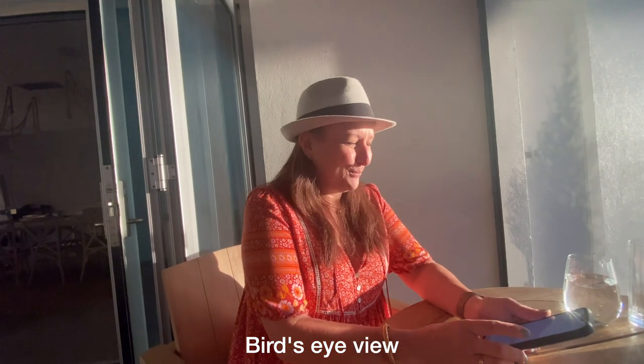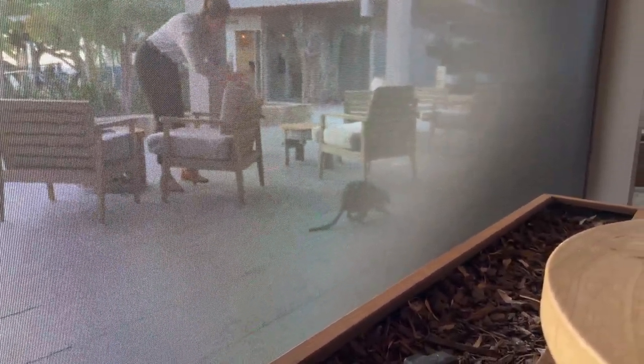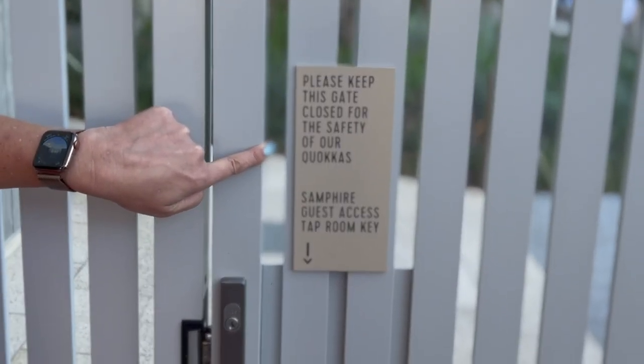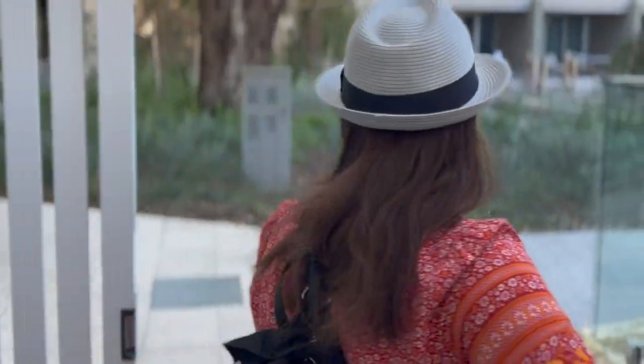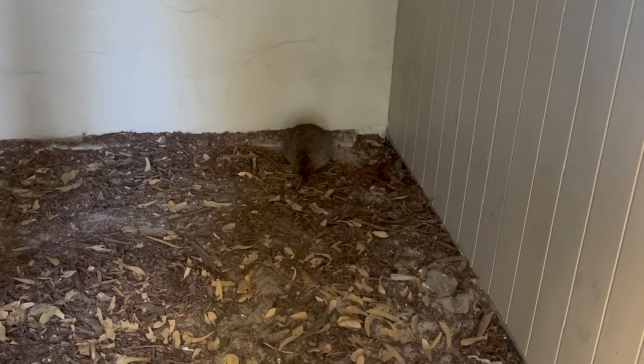Bird's eye view. Cool. So there's a plan to try and keep the quokkas out of the area here. Keep gate closed, safety of quokkas, keep the quokkas out. Or is it to keep the quokkas in? Because there's quite a lot in here. Speak of the devil. It's having a little nap time.